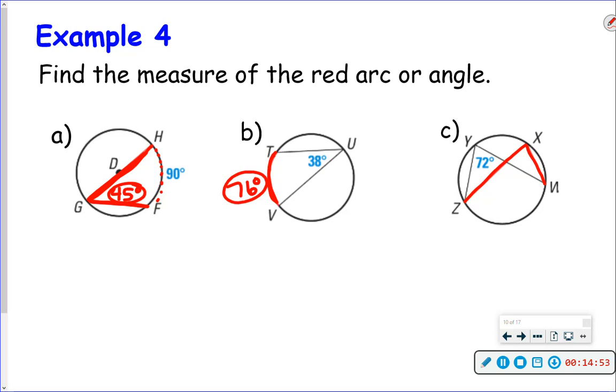Okay, this one. Now, your red arc here, our intercepted arc is this guy. You can get that with no work. Because if you look at this 72, do that in green, the 72 intercepts the same arc. So if they intercept the same arc, the angles, remember, are congruent. So this one's also 72. You don't even have to overthink it. Okay, too easy. Any questions on those?